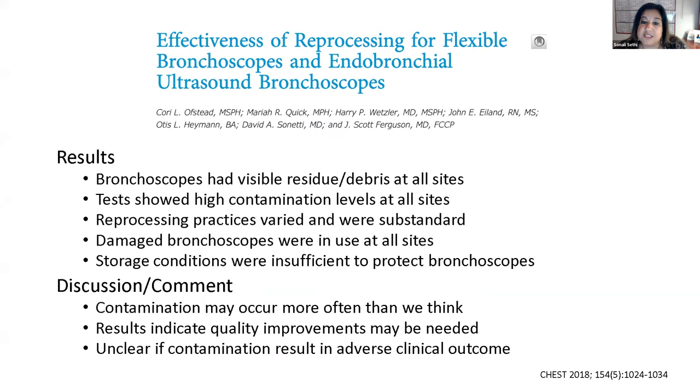So the results of this paper showed that bronchoscopes had visible residue and debris. There was a high contamination at all sites. Reprocessing practices actually vary from institution to institution. Damaged bronchoscopes were in use at all of these sites, which is probably happening at all of our sites as well. And storage conditions were insufficient.